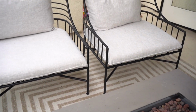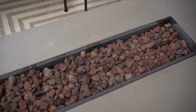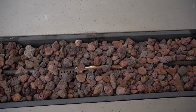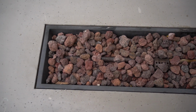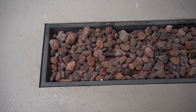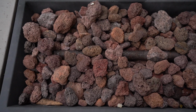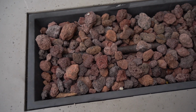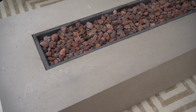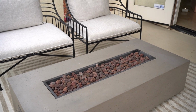So here we have both of them right there, and I do want to change these rocks here. I'm not really feeling this lava rock style. I want to put something maybe just black, something not so rocky looking, something a little bit cleaner and more sophisticated. This looks too, I don't know, I'm just not liking the colors. Just one color, all black, to give that more neutral feel as well.